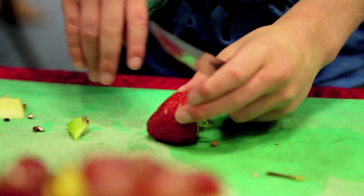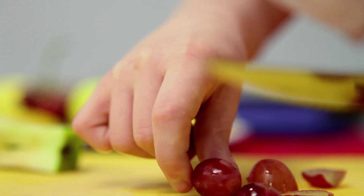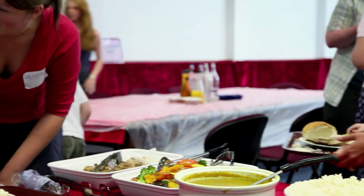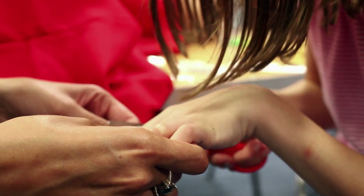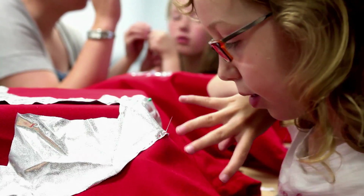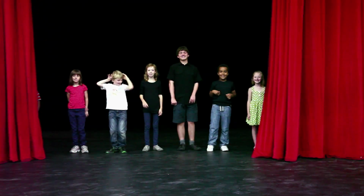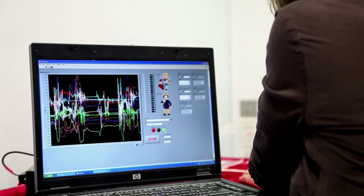But magic is not the only thing we do. Every day we have to use both hands for everything we do. Eating, drinking, playing fun games and making our own magician's costumes. Last but not least, we put on a magical show in a real theatre for our friends and family.